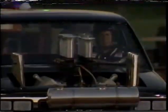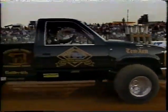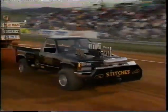I want you to notice the engine. It runs a unique injector setup. You notice the tubes coming out the top. Nobody else runs that setup. He's real big on research and development. He's trying to find something that nobody else has. Let's see if he's found it and if it works.